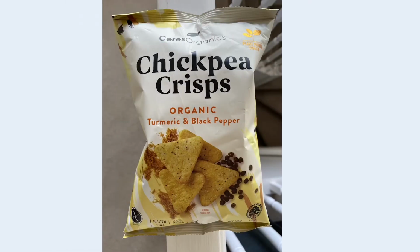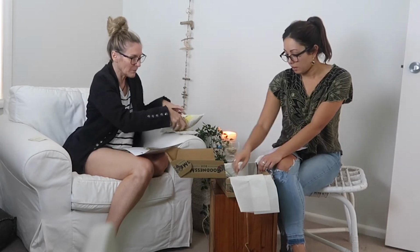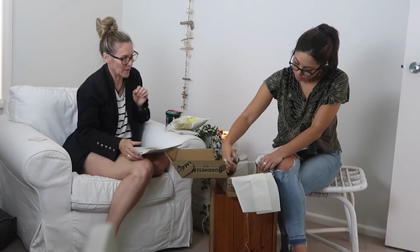Yum. Another by Sarah's, chickpea crisps. And it's made with brown rice as well, which was quite unusual. Chickpea and brown rice. Yeah. Nice. Yummy. Ooh. Kate's gonna like that one.